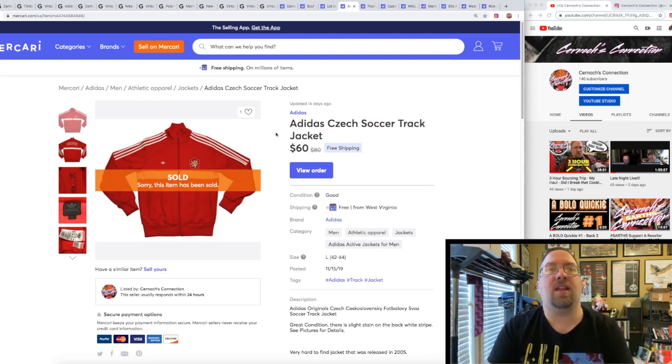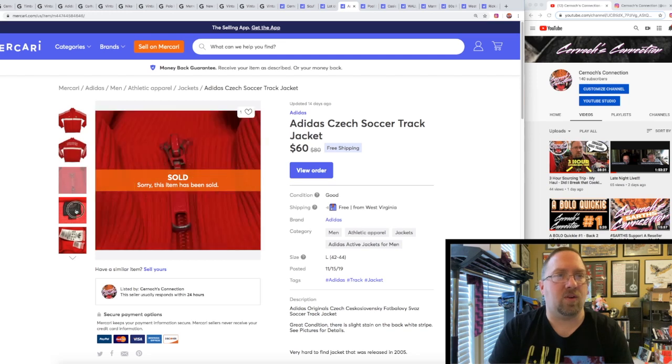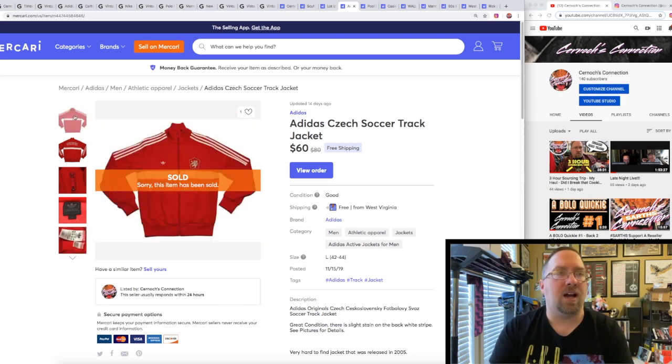The next one, I had a bunch of jackets I was selling. I had this Adidas Czech soccer track jacket. This was mine back in the day as well. I took a best offer of $60. But some of these are old jackets from probably 2005, 2006, 2007. Yeah, this was a 2005 right here. But I was happy to get $60 for it.